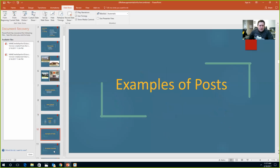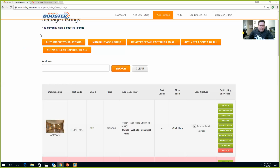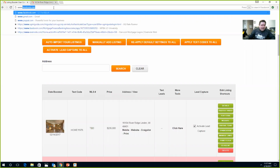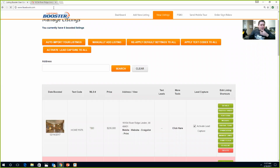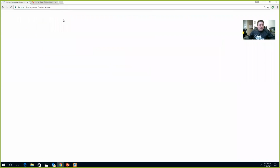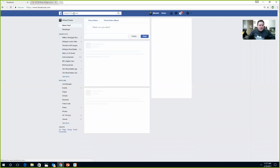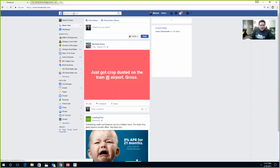So I'm going to show you just a couple examples, and I don't have this scripted, so hopefully I don't fall on my face too bad here, but we're going to hop to Facebook, and we're going to see what we can find. Perhaps I'll pull some examples from my own pages, and then I'll maybe pull some examples from pages that I see other agents doing as well.